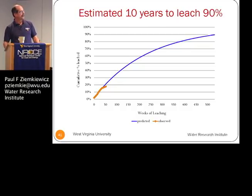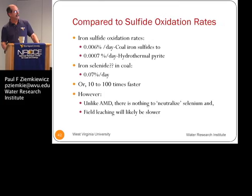This is projecting over a 10-year period, 500 weeks, how long it would take for all the selenium in that rock to go away into the environment. And about 90% of it's gone after 500 weeks at that rate. Now, it seems to be slowing down, which could mean one of two things. One, there's even less mobile selenium than we thought originally, or it's going to go into a different curve and then just start creeping up more gradually. I'm not really sure yet.